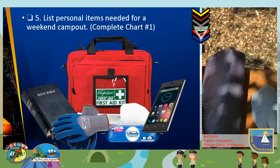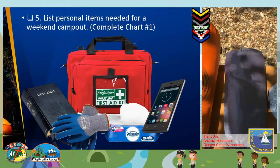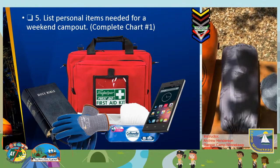I have a sleeping pad. This is extremely helpful in insulating yourself from the ground.